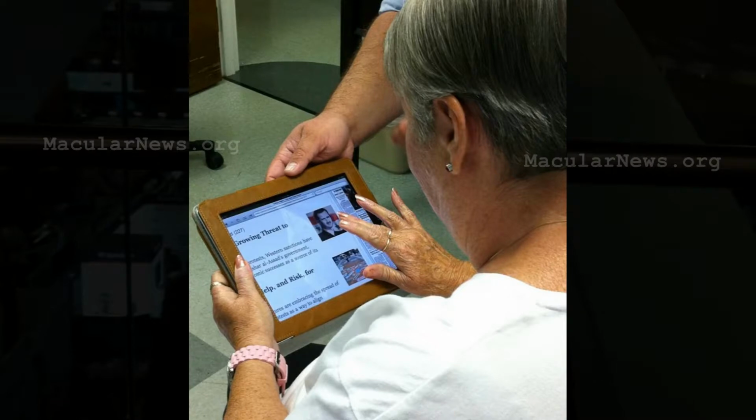So the takeaway of this is, while this is about a particular font, in this case Courier font, iPads are great low vision devices, electronic tablets are great low vision devices, and if they're used, and we encourage patients to use them, patients will be able to read more and therefore will be more functional and more independent.